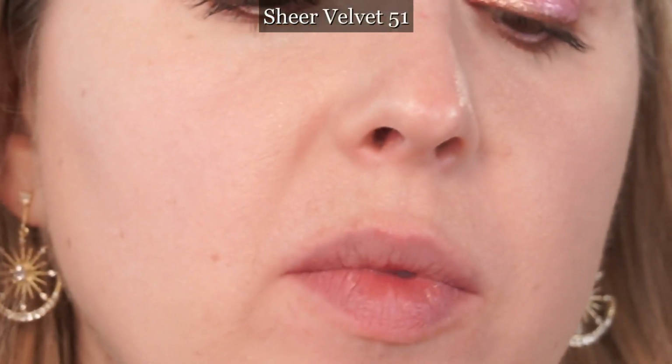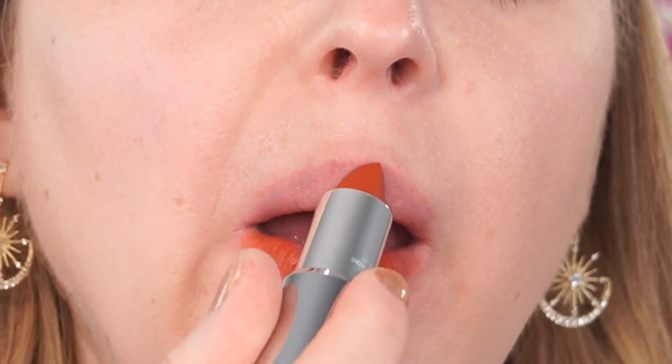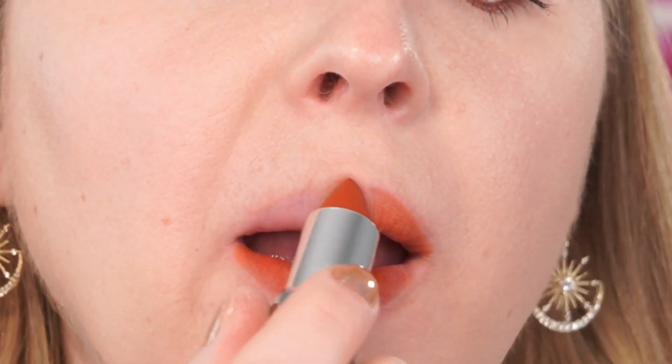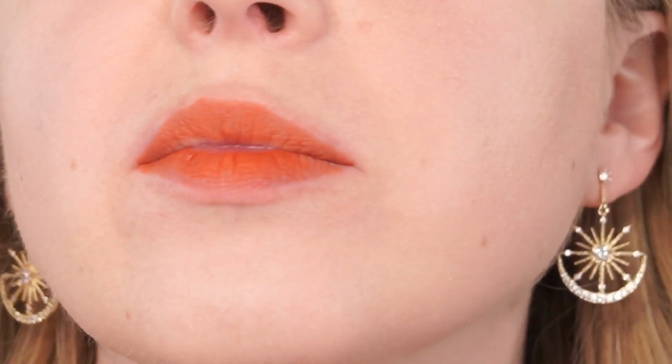This is shade 51, which is limited edition. I have to say I absolutely love the formula of these. They are one of my favorite lipstick formulas. You can put these on very lightly and get that sheer blurred look to your lips, or you can pile these up a little bit more.